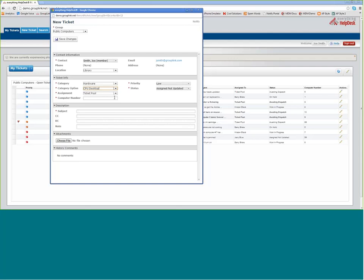Now, a lot of times if it's public computers, you'll actually have a number on the computer in the public library or something like that. So that's where this field would come into play.